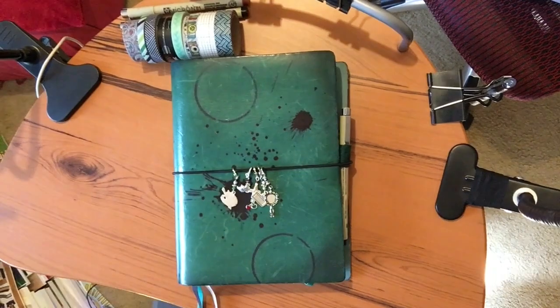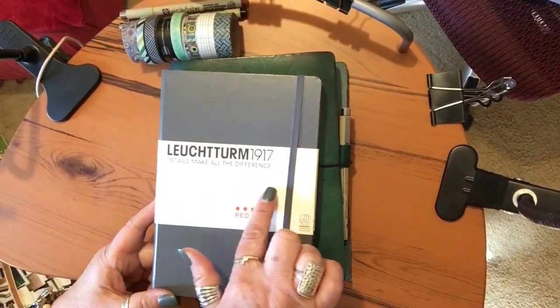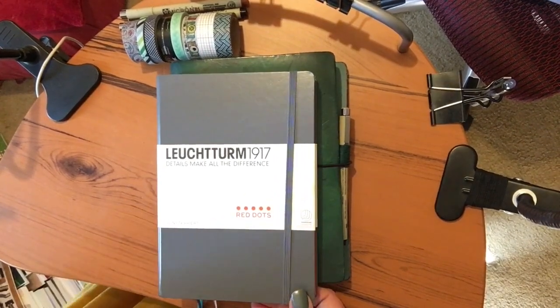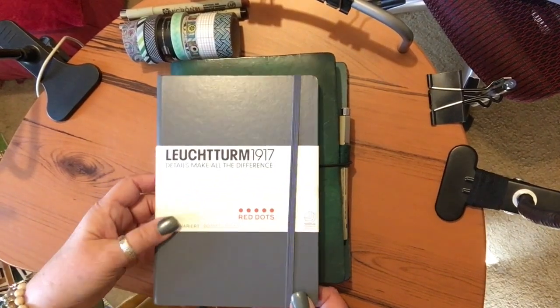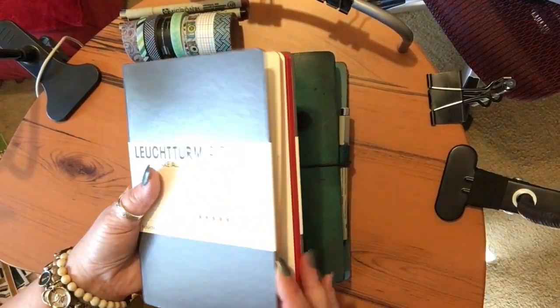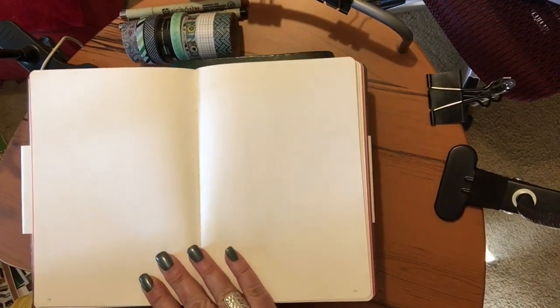First of all, supplies. This is my favorite bullet journal right here, this brand, the Leuchtturm 1917. You can find these at a lot of different places. Barnes & Noble carries them. Amazon carries them. You can find them a lot of places. But basically, it's a hardback journal that has dots instead of lines.